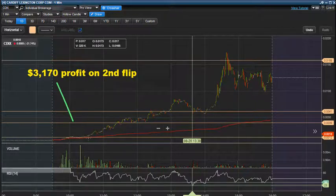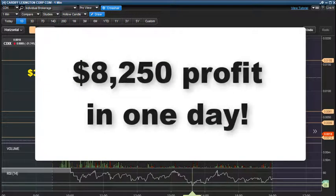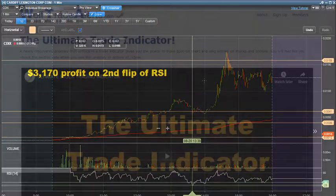The first flip was from here all the way up to here, and then the second flip started from here on up to here. Even though you flipped this twice and made a massive amount of profits on this trade, you could potentially make another $10,000 to $20,000 on this play here because you learned how to play this properly. 95% of the traders out there wouldn't even come close to making this much money, even on flipping these.